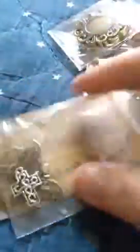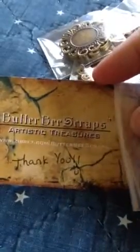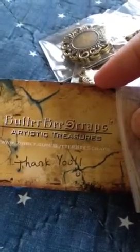There's those bezels. There's that one. There's this one. There's that one. More jump rings. There's that one. That one. That one. And here's her business. Those are the extras she sent me. Thank you very much, Monica. And there is her Zibit shop, ButterBee Scraps from Zibit.